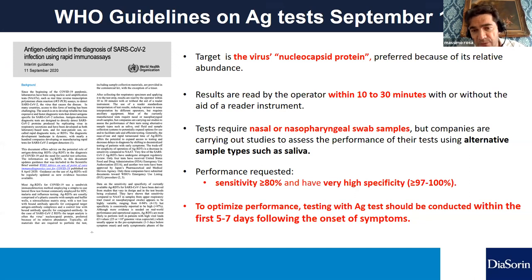On performance, as already mentioned, sensitivity should be above 80%. In Europe, the CDC also shows data above 90% as a threshold, but nevertheless we keep the 80% from WHO. And for sure, to optimize performance, testing with the antigen test should be conducted within 5-7 days following symptom onset. These are the main roadblocks or guidelines given by the WHO.